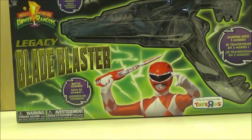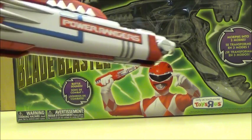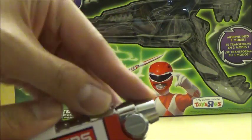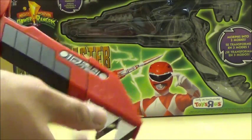Obviously, the original box actually contained the Power Morpher, which was sold separately in the Legacy release, but it's still cool to get a hold of this Blade Blaster. Another thing that's cool is that because it's once again part of the Legacy line, it has some die-cast pieces. I think this tip piece is die-cast. The blade itself isn't, but the tip piece is, and the teeth pieces are also all die-cast.